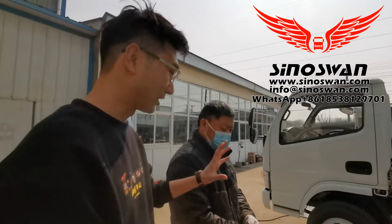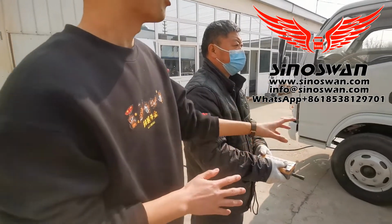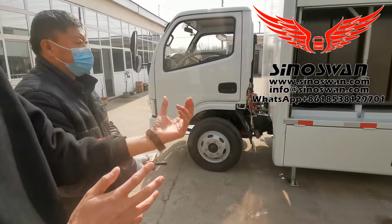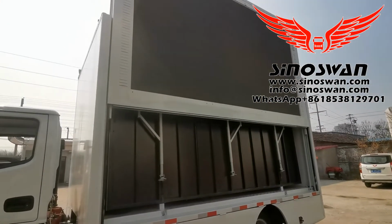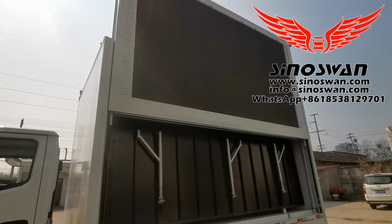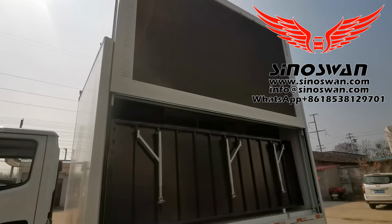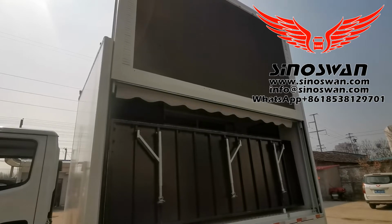Now let us introduce the wireless remote handle for you. With this wireless remote handle, it can operate the driving of the LED screen and hydraulic system to lift the LED screen, and also close. This is one set of the LED screen lift kit. It's very easy and fast and very easy to operate with the wireless remote handle.